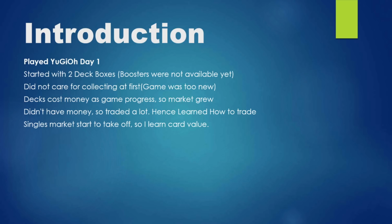When I first started really getting involved in the market, I didn't have any money, so I did a lot of trading, like a crazy amount of trading. In fact, I rarely bought cards. I mostly traded for cards, even though there were vendors at certain events I would go to, or even in my card shop they would have singles. I wouldn't really need to buy those cards because I would just trade for them, and that's basically how I learned how to do a lot of trading and memorize price points within this game.